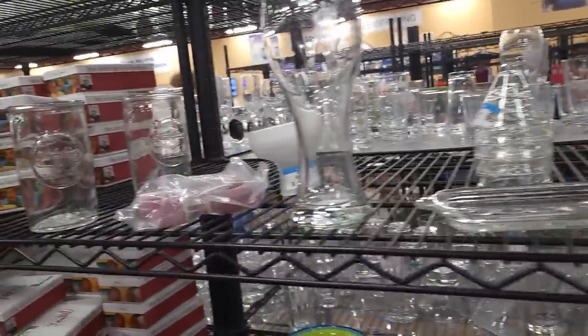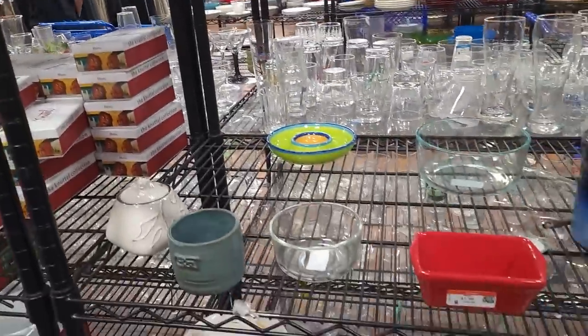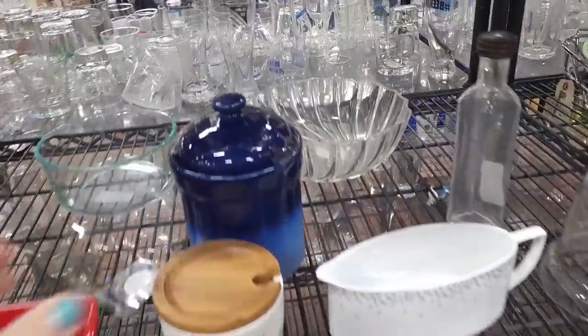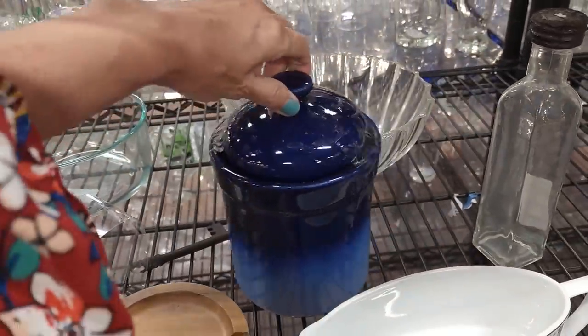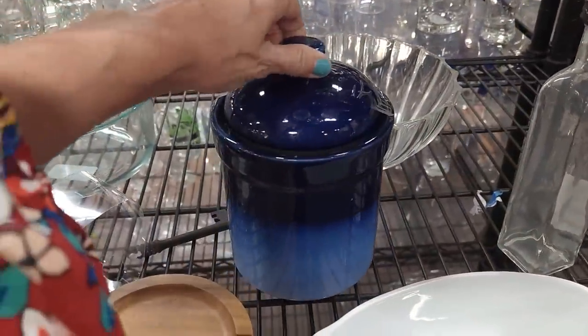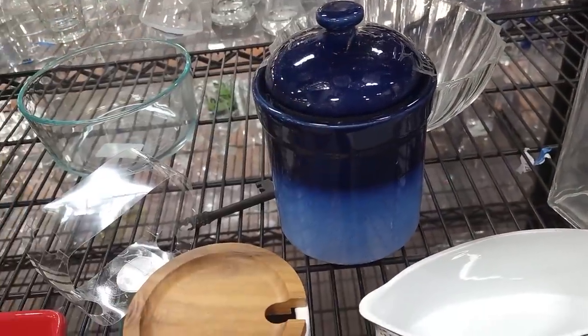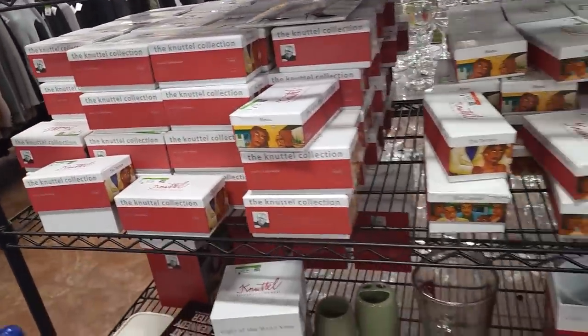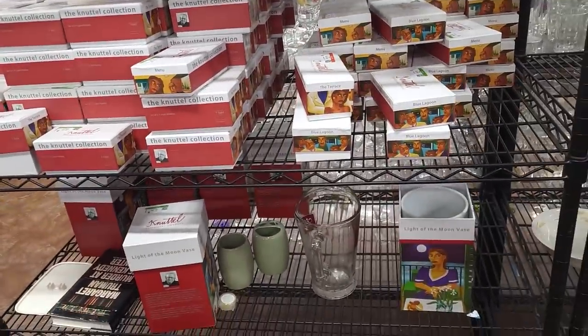And see if there is any other treasures here. I like this canister. It's not old. It's just pretty. Oh, it's only $2. You know what? That's a great canister for $2. That I'll pick up. And there it is. It's going to be like our go-to thing at every single Goodwill until it's gone.